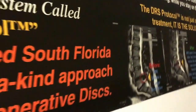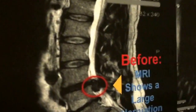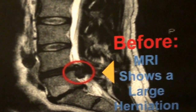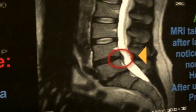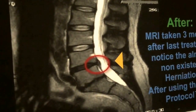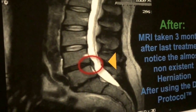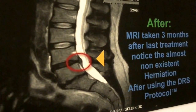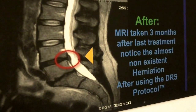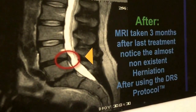Some of the changes you can have is that when someone comes in with a large herniation, this is after treatment, after a 3-month period, and you can see that there's a huge reduction. So not only are they getting their life back, not only is the pain disappearing, but the function of the spine, which is what we're really after, has increased, and they're able to get back to doing more things and enjoying their family life and so on.